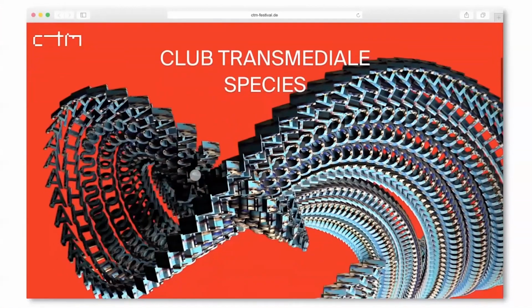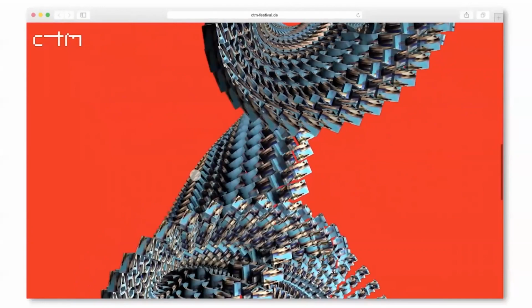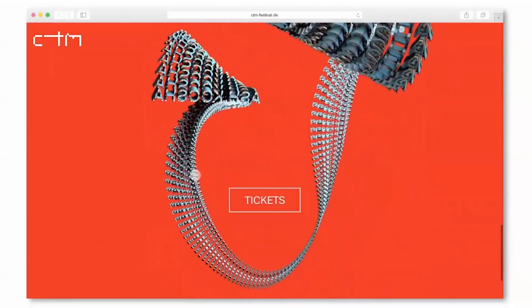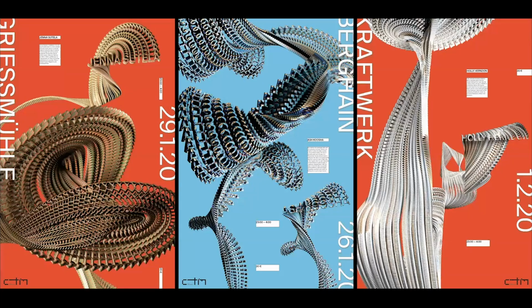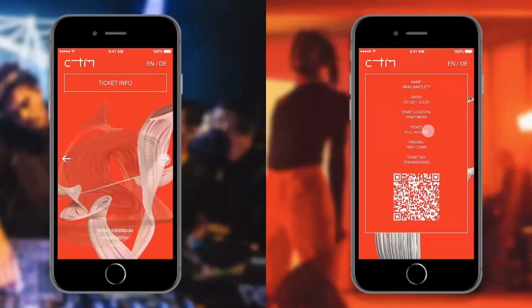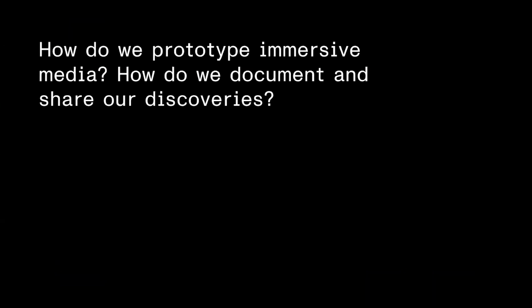This illustrates the flexibility of that typographic language in a web-based environment. Next, we see it translated to screen, or to print rather. Then to app, a digital ticket as well. And then Chris was really interested in virtual reality as well, so he wanted to take some of those typographic compositions into an immersive virtual space.